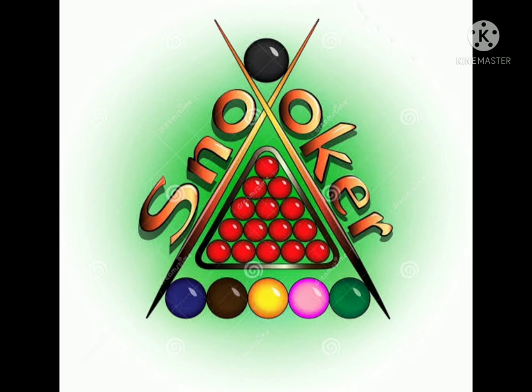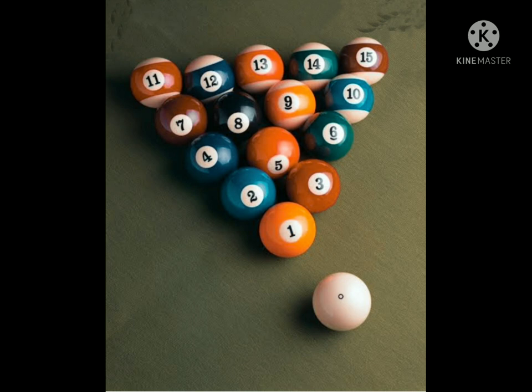During play, when a player cannot hit the ball that the rules require him to hit because of obstruction by another ball or balls, he is said to be snookered and loses his turn. This situation gives the game its name.